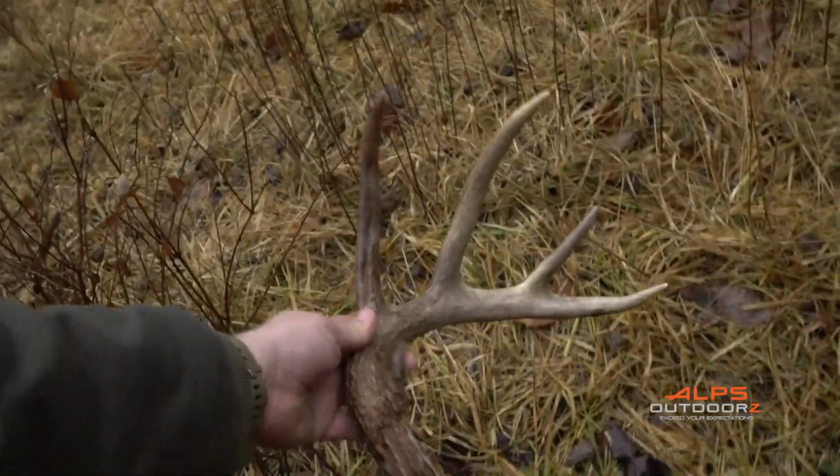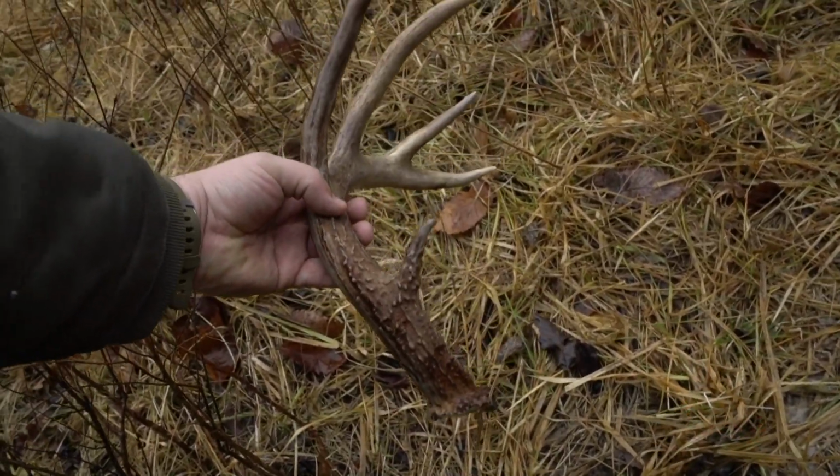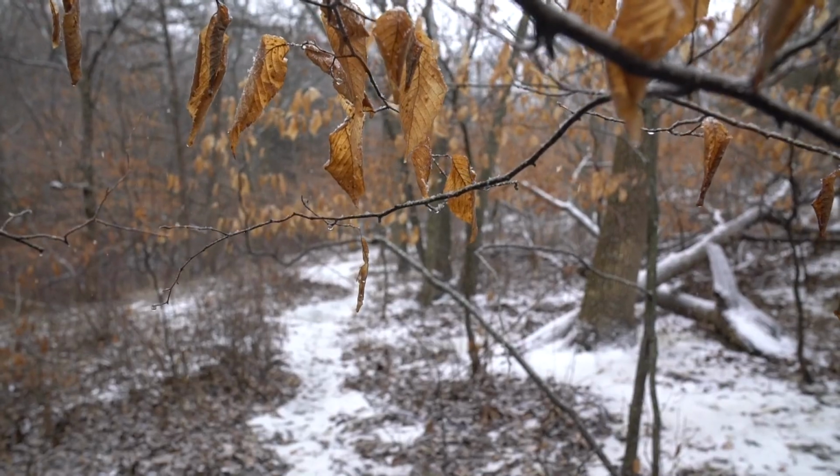Yeah, I know him. Nice 2-year-old. Nice 10-point. Short brows, but he'll be a good deer. A couple years. Awesome.